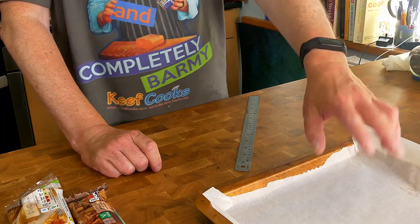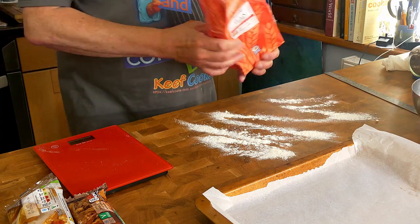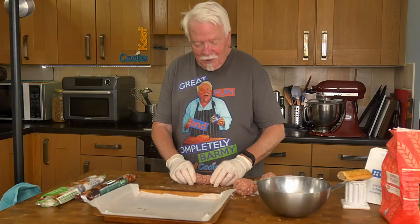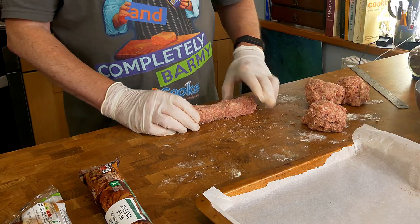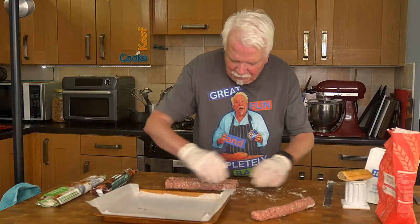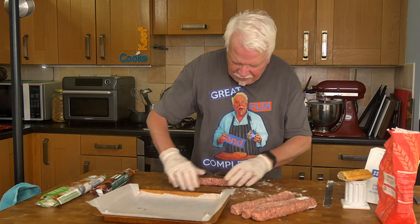I've got a baking sheet lined with greaseproof paper, so scatter some flour on the worktop and divide the filling into four equal pieces. Roll them out into sausages that are the same length as the width of the pastry, which is, what did I say, 10 and a half inch things? There we go. These are going to be good sausage rolls. And we'll just take those out of the way, because now we have to do the pastry thing.